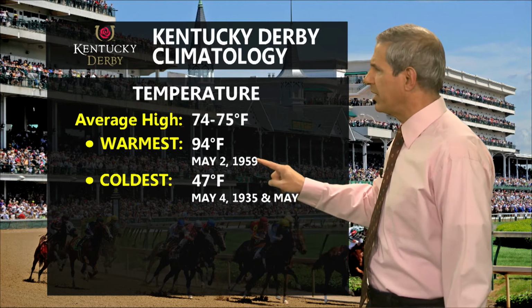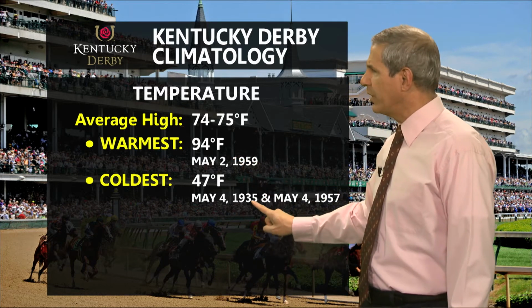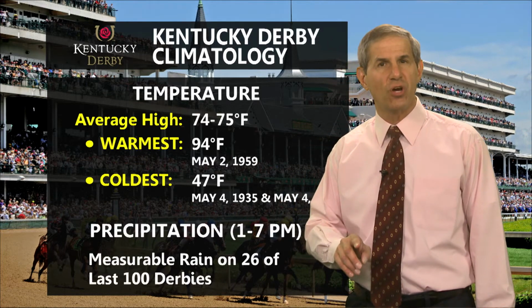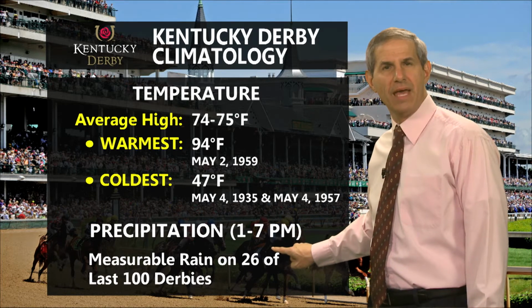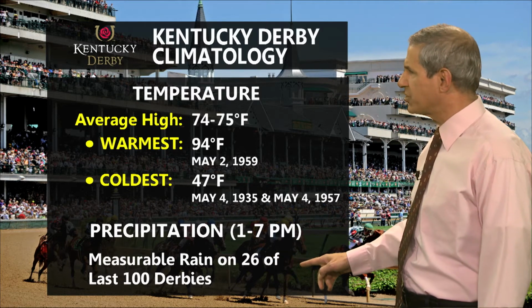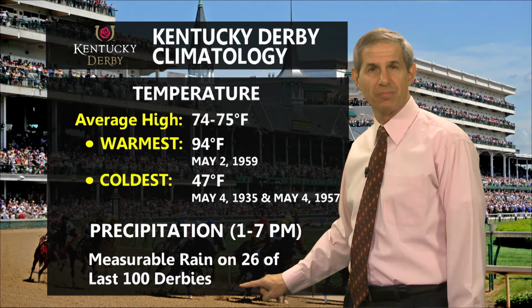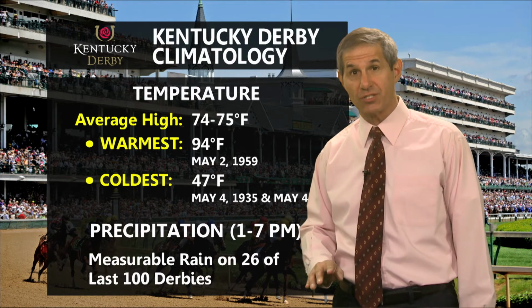The Derby's been run on days with highs in the 90s, but also on days when temperatures did not get out of the 40s. As far as precipitation on race day, if we look just at the period from 1 to 7 p.m., the hours leading up to and including the race, there's been measurable precipitation on 26 of the last 100 Derbies. It's worth noting that Churchill Downs does not allow umbrellas for the race.